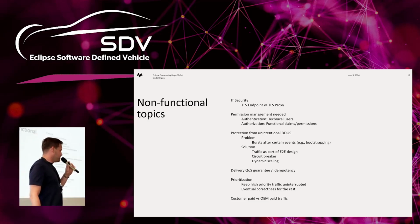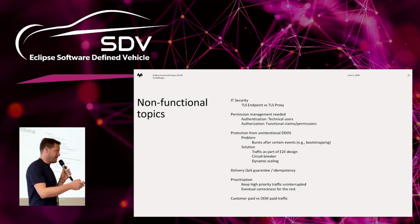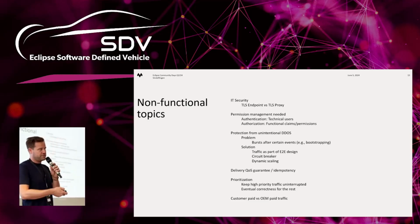A topic that can't be valued highly enough is prioritization of communication. In the communication between a vehicle and the cloud, you have important stuff and not so important stuff. You have timely stuff and not so timely stuff. So you don't ever want to have an e-call not going out because somebody is streaming a movie.